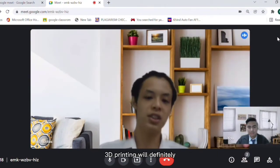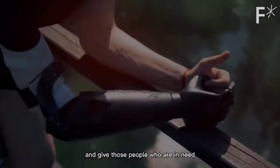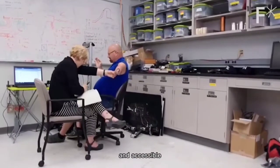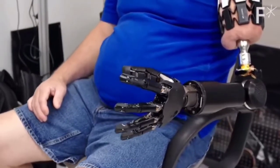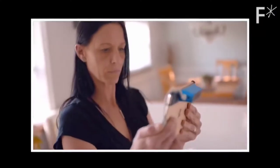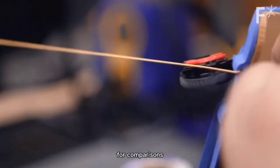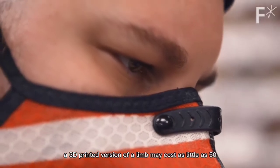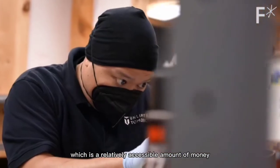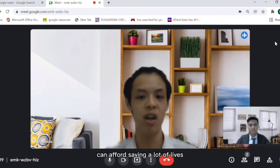And for prosthetics, 3D printing will definitely help in lessening the manufacturing costs and give those people who are in need access to prosthetics that are much more affordable and accessible. As an example, the cost of a conventional prosthetic limb may range from $5,000 to $50,000, which brings a new meaning to the term costing an arm and a leg. For comparison, a 3D printed version of a limb may cost as little as $50, which is a relatively accessible amount of money that even those below the average income line can afford, saving a lot of lives.